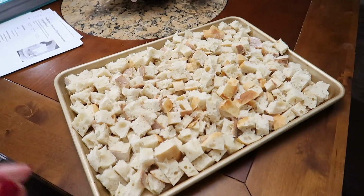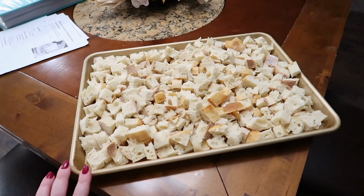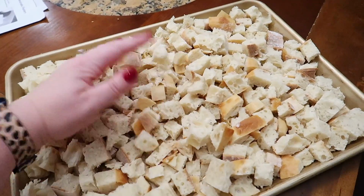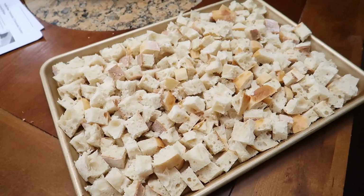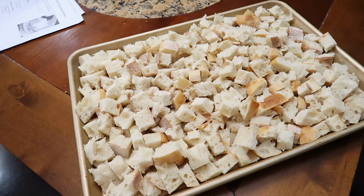Okay, so here's all my cubed bread. I'm just going to let this sit on a baking tray overnight, here on the dining room table. You can actually do this for several days if you want to. It just depends, but I'll be fine with it sitting overnight. And a shortcut, if you don't have time to let it sit overnight, you can always dry it out in the oven as well.